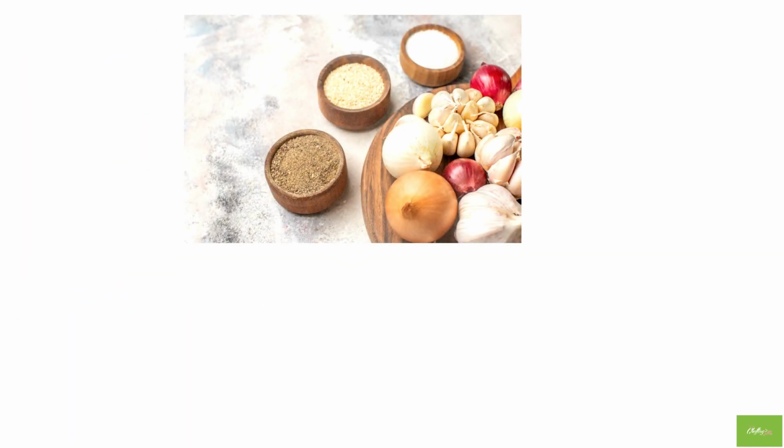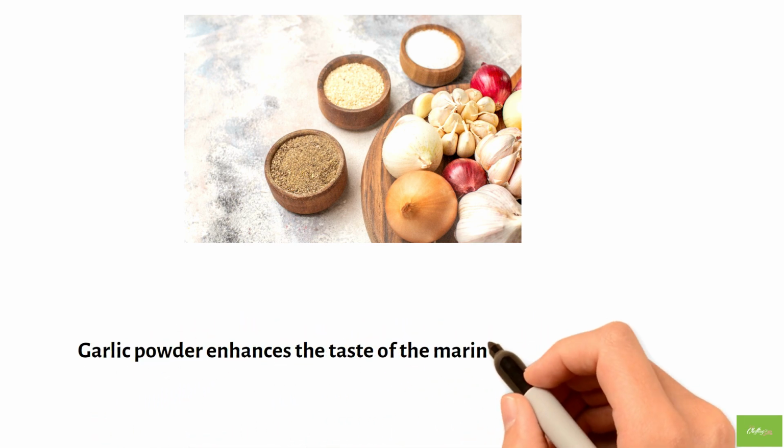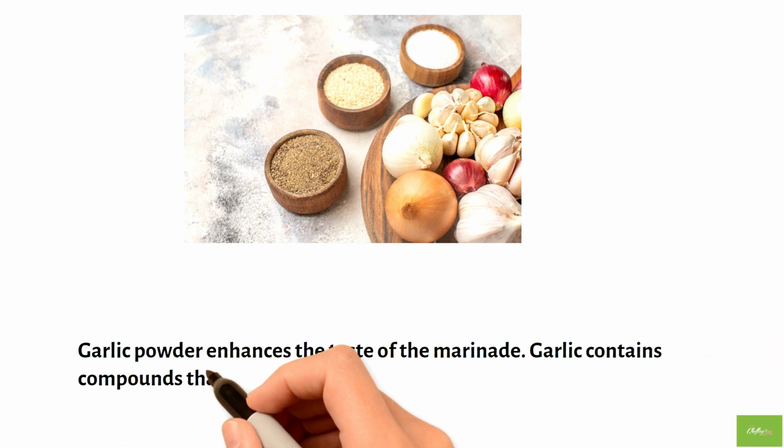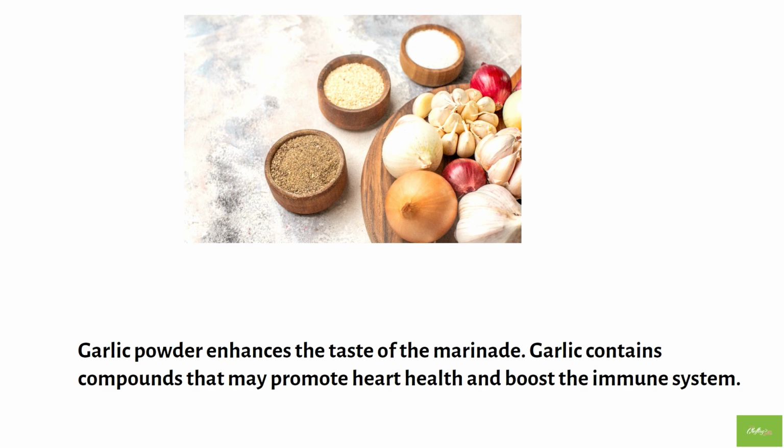Spice number 2. Garlic powder. Next up is garlic powder. With its rich flavor and aroma, garlic powder enhances the taste of the marinade. Garlic contains compounds that may promote heart health and boost the immune system.